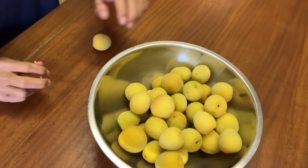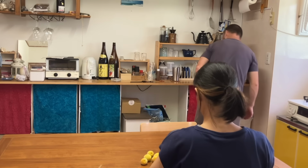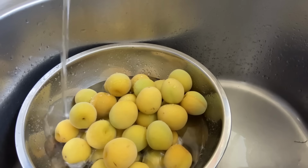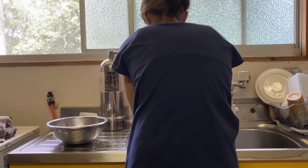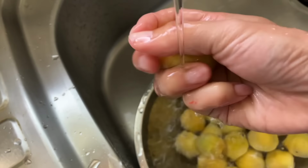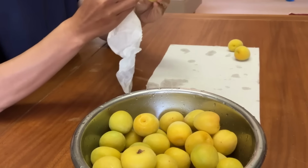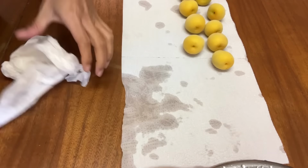We're not big fans of the sweet umeboshi sold in supermarkets these days. We prefer the simple traditional style of Ume Plums with a mix of 18% salt and some shiso perilla leaf. Yumi's been making her own for a few years now.